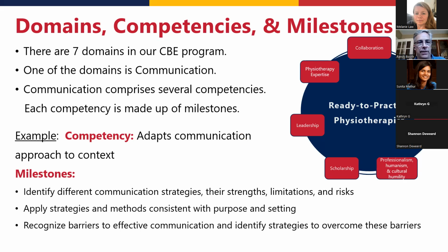Our curriculum has 7 domains: collaboration, management, communication, professionalism, humanism, and cultural humility, scholarship, leadership, and physiotherapy expertise. If we look at communication, one of the domains, communication comprises several competencies, and each competency is made up of several milestones. If we look at the competency adapts communication approach to context, you'll see the milestones listed there that are related to this essential competency.